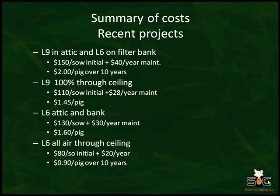And really, this isn't to go into that much detail, it's just to show what the darn things cost, right? In our area, if we're going to do the better filter, the L9s, and you look at this whole deal over 10 years, with what we're assuming we have to replace a filter, you're going to get a couple bucks a pig in there. If you can get it all through the ceiling the way that's built and you can use L9s, maybe it's $1.50 a pig. If you can use the L6s and you get it all through the ceiling, maybe you're under $1. Okay, but somewhere you're between $1 and $2 a pig, ongoing cost.